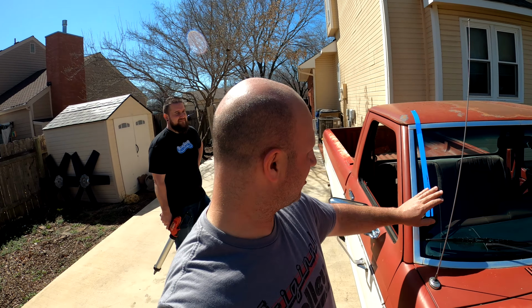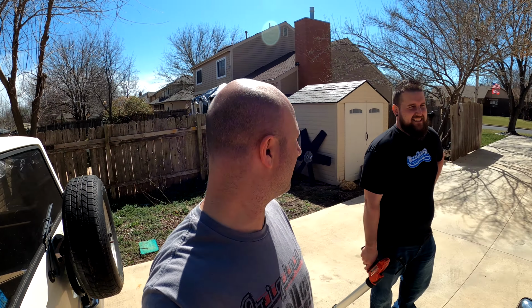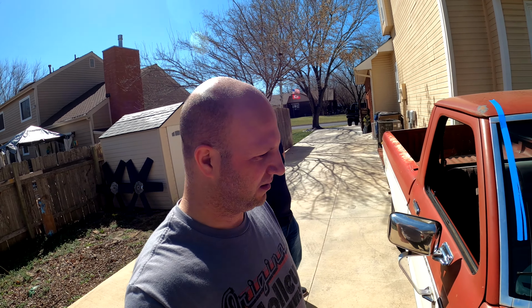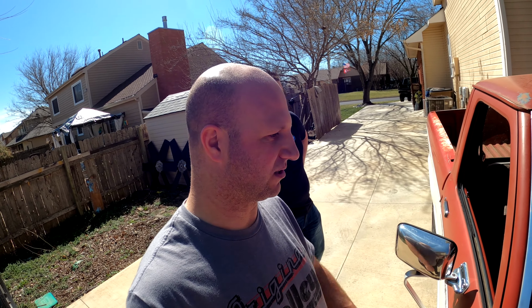Well, the Ranger windshield is in and taped up. What, 24 hours? Tape can come off, or? 12. 12 hours? Yeah. All right. Be good to go. Cool, cool. Well, it looks great. We got the new speakers in, and those sound so good with the windshield in there. Well, I don't know if they sound so good. They sound better. They sound amazing.